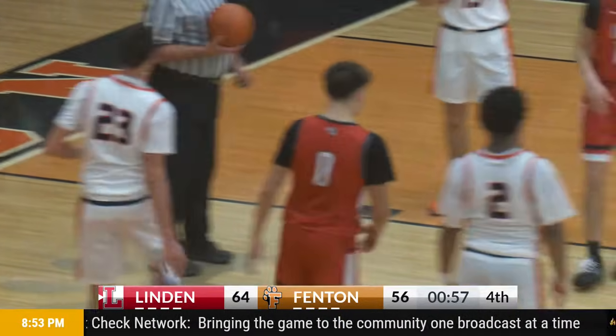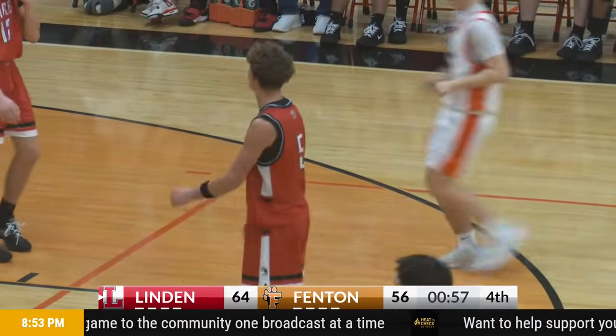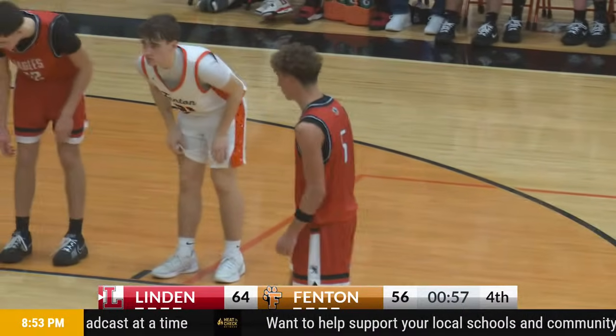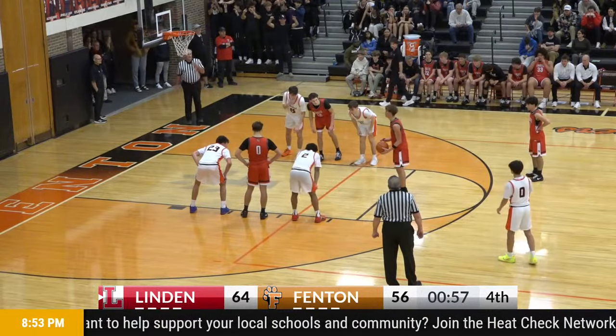Babcock from the free throw line, clutch. He's a 79% free throw shooter. A lot of Linden's guys are really strong from the charity stripe. Pays off in games like this where it's close and every possession matters.